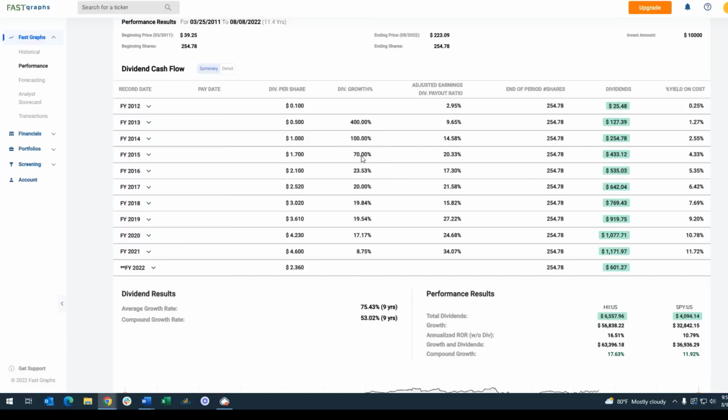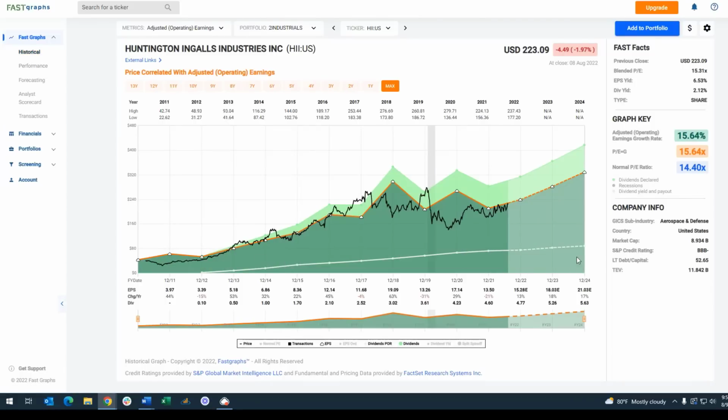But again, you've got some anomalous periods. They've been increasing their dividend by high single digit to high double digit rates most of the time. Their payout ratio still has room for the company to grow. In 2021, it was 34%. It's anticipated to be about 31% this year.